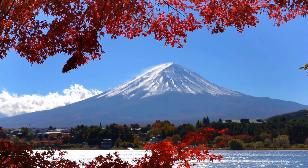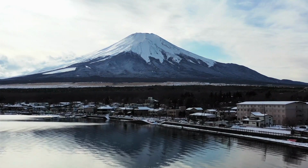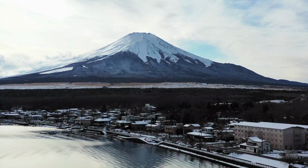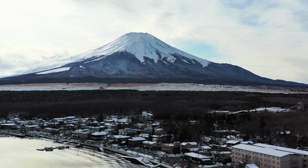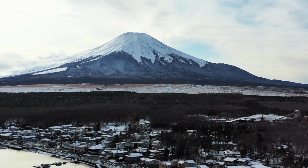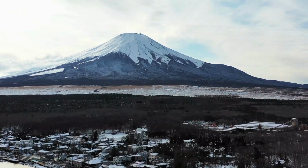But did you know it's not just a mountain, it's a volcano too? Don't worry though, it's been over 300 years since it last erupted. Mount Fuji is more than just a geographical marvel. It's a cultural icon. Many Japanese artists and poets have been inspired by its snow-capped peak. From ancient times it's been regarded as a sacred place. People from all over the world come to climb it, especially during the summer months.